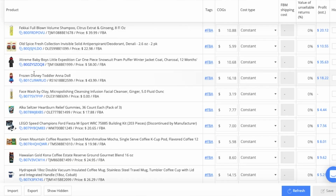Again, toys still year round. So this Disney Frozen doll, it was $14.99, which after tax comes out to $16, and I made $18 on that one. Alka-Seltzer Heartburn Relief Gummies. I found them single, but I just went ahead and bundled a 3-pack together. I put them in a poly bag. I put a "this is a set" sticker, and off it went. I sold a lot of these.